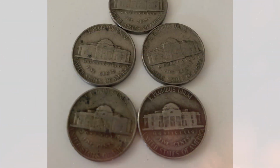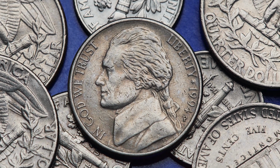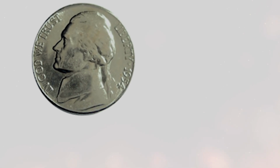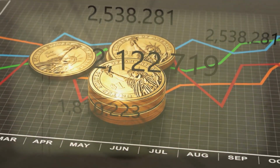Which is the most valuable Jefferson nickel? Since the Jefferson nickel coin has been in production since 1938, most of you think that the expensive specimens are from that early period. Well, that isn't the truth. In fact, the most valuable nickel was produced in 1954 in the San Francisco Mint. This is an error full steps coin and it was sold for over $35,000.